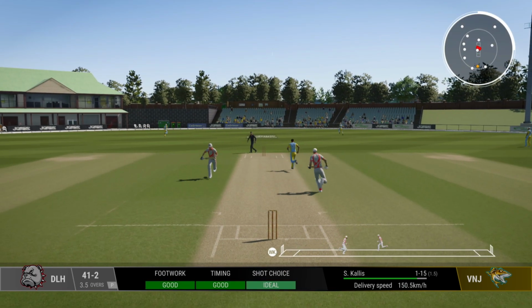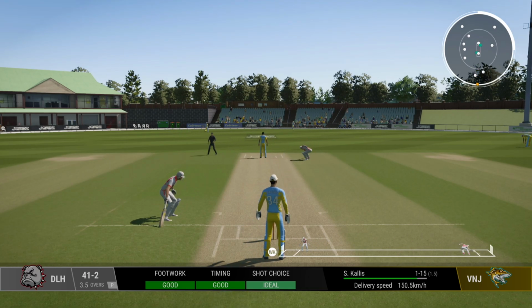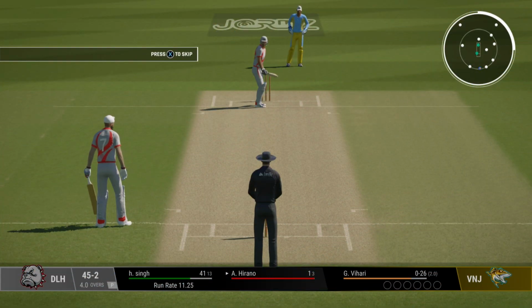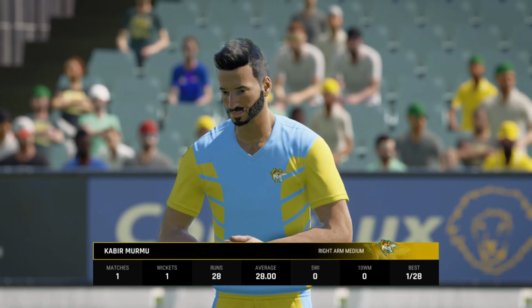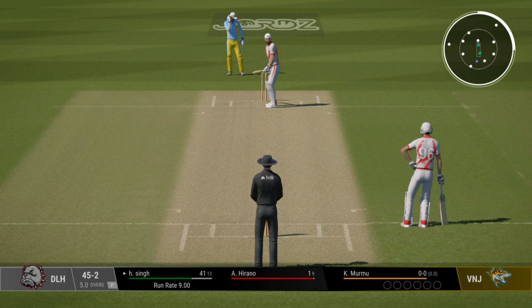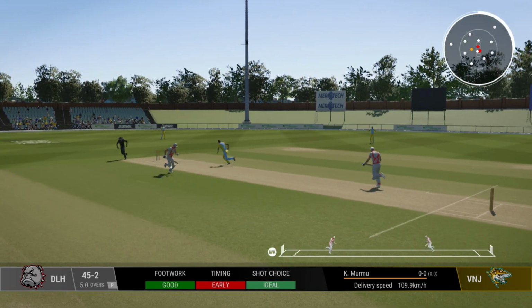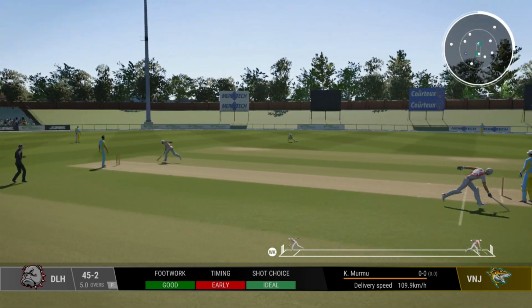Catch. Off the middle of the bat. That was a boundary the moment the ball left the bat. Can't time that any better. Perfection. End of the... Going with pace now. The right-arm bowler is coming into the attack. Couldn't get it through the field.